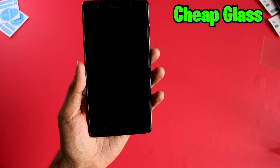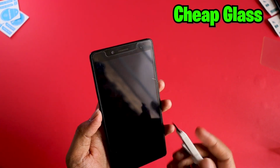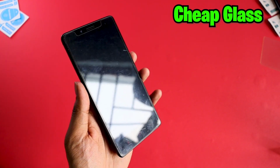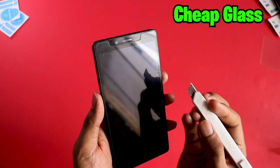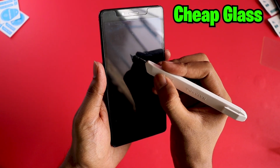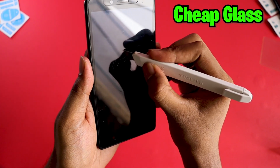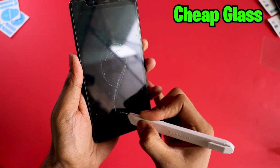Now for the next device on the scratch test, I have this Redmi Note 4, and I have a normal tempered glass on it, and as you can see, it already has a lot of scratches. So I'm going to make a drawing right in the center of it to show you how much it can resist the scratches made from the edge of this cutter.